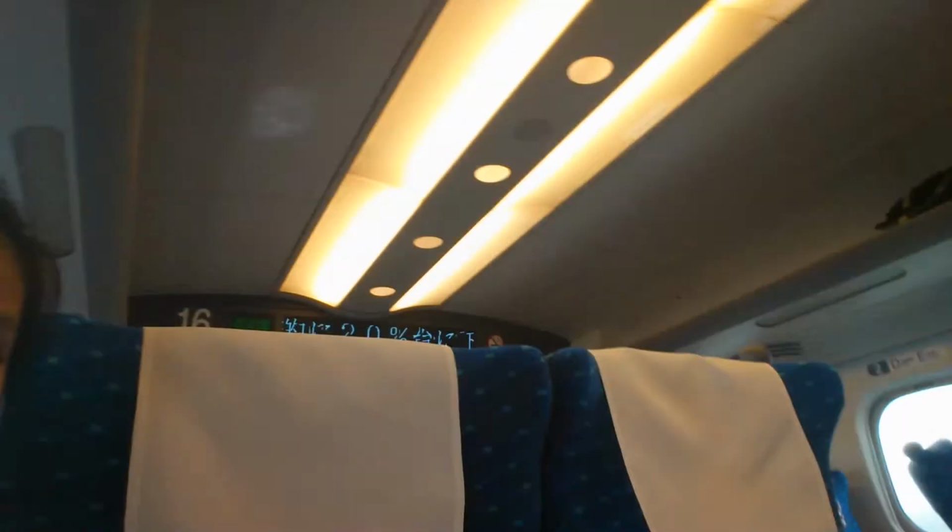And what else? We reserved the seats, everything on the left side. From Osaka to Tokyo, it's best to get the left side because my Japanese friend said you can see Mount Fuji on the left side. So we took everything on the left side. This Shinkansen is very spacious, as you can see. I can cross my legs. I'm 5'5".